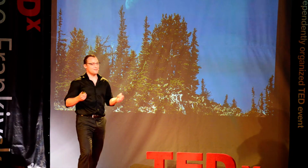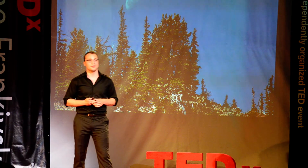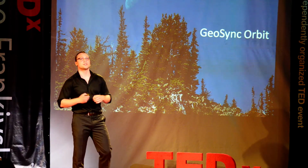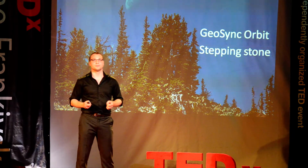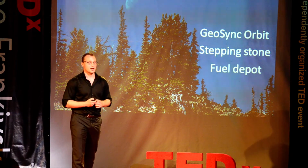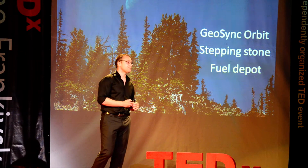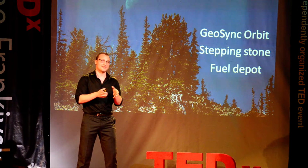But why would we ever want to 3D print pieces on the moon? Well, it turns out that launching a satellite to geosynchronous or geostationary orbit is far more cost-effective from the moon than it is from Earth. The moon could also serve as a stepping stone for missions to Mars, as well as a fuel depot once we can extract that oxygen and find that hydrogen. Imagine that one day we can 3D print a 3D printer.